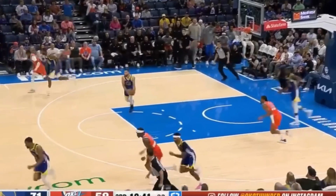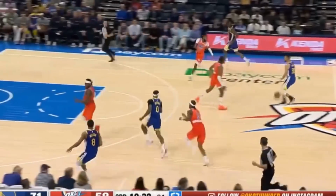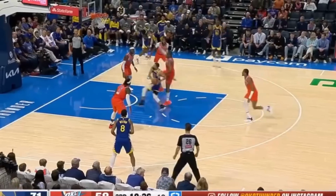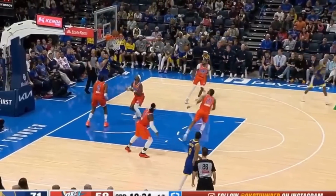And well, Steve Kerr knew that Chet still wasn't on the floor, so the whole plan was to attack the paint, and that's what Steph did. Even though he was being double teamed over here, he's gonna have the ball in his hands and split this double team to then go right in the paint and go around to hit a layup.